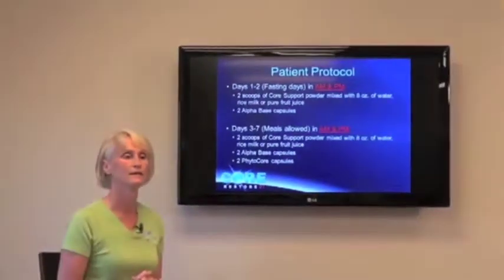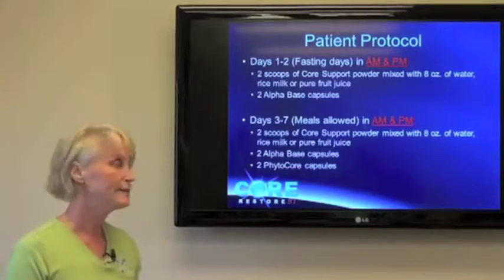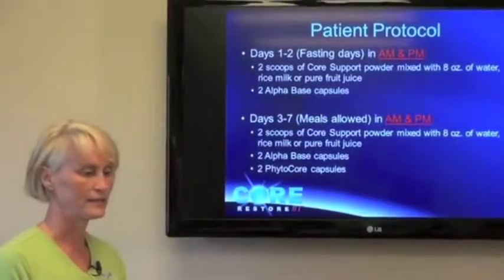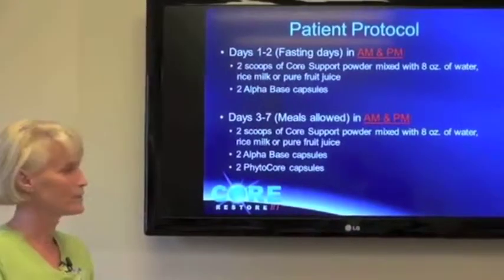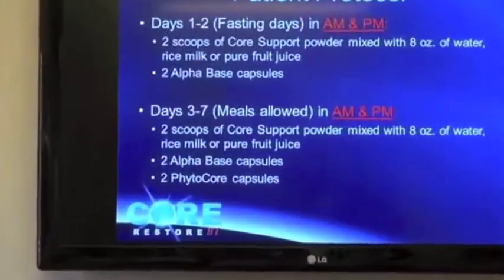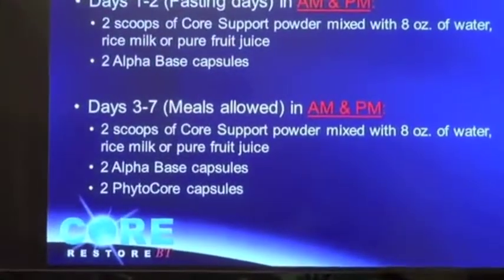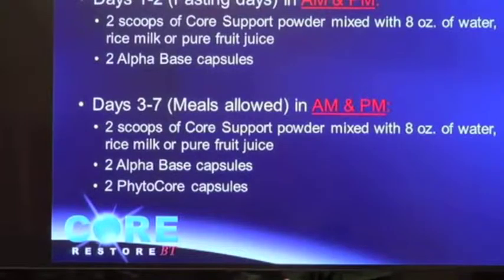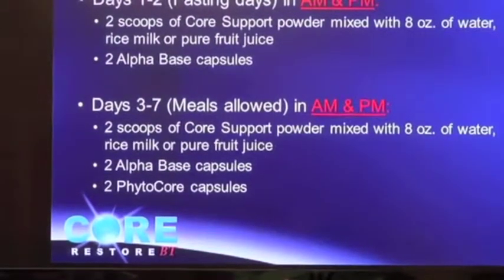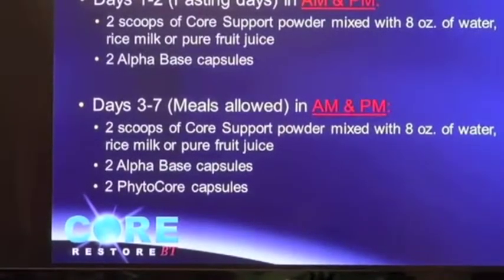Yes, Larry? A couple questions. I noticed that through 7, you can start eating again. It talks in the guide to work not to overeat, but really pretty much you don't have to. You can go by your appetite, and you will not feel like you're hungry or starving, because it's really good food for you. But you still take the 2 scoops of the core support powder, once a day. Or again, if you wanted to divide it up, you could do a scoop in the morning and a scoop in the evening.